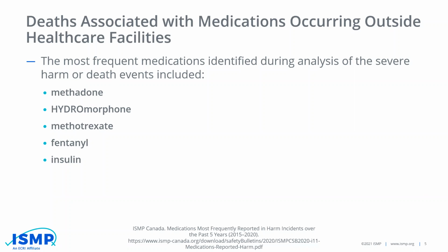And you look at the medications on this list, and what do you know? We have an opioid, chemotherapy, an opioid, and insulin product on this list. I think they did this in 2013, and the list was more or less the same, predominantly high-risk medications. So again, these are things that are causing severe harm or death in patients' homes in Canada. Next slide, please, Jordan.